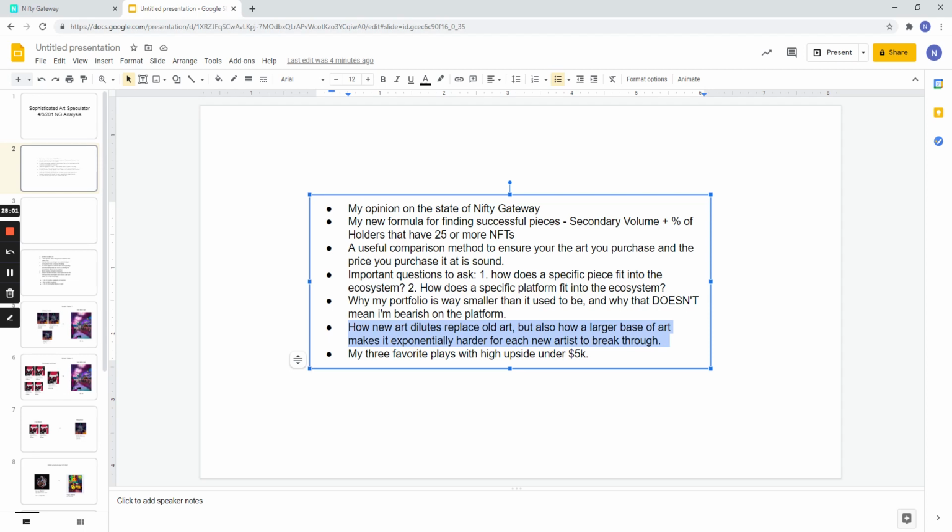And that's the flip side of this thought process: new art dilutes old art, but as the ecosystem of art grows, it also becomes exponentially harder for that new art to break through. So it works both ways. As the body of existing NFTs continues to grow every month, every day, every week, it becomes exponentially harder for a new artist to break through.